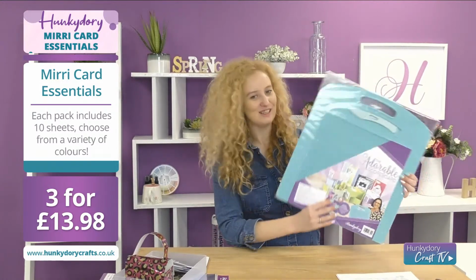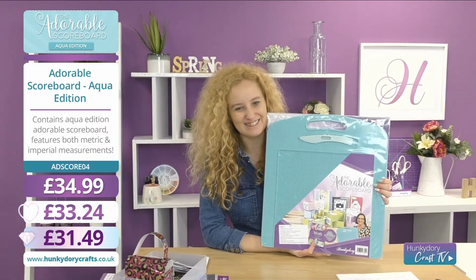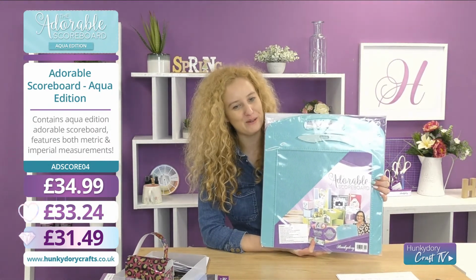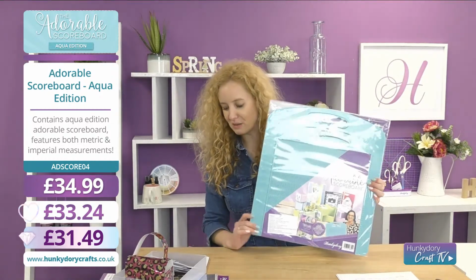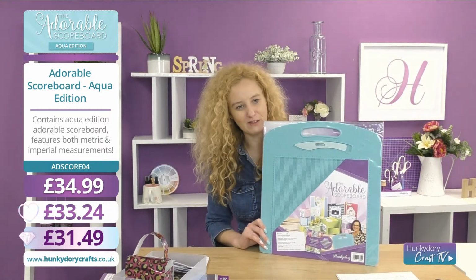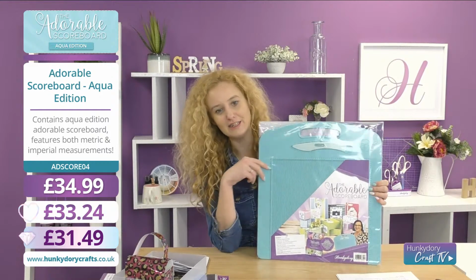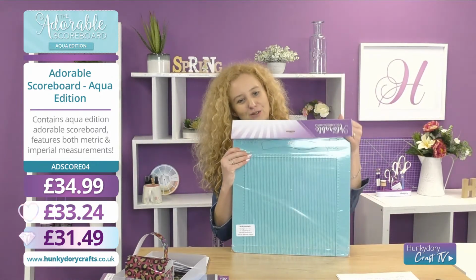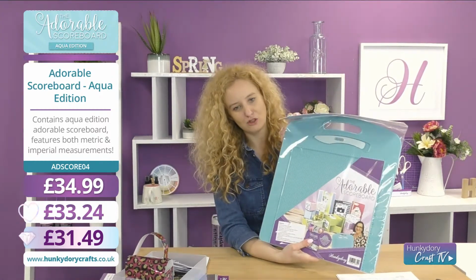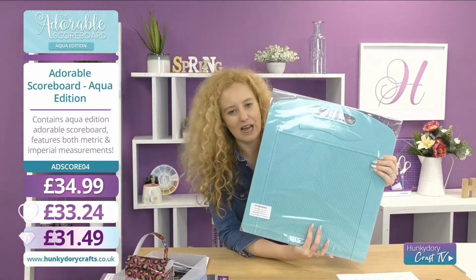Are we ready to see this bad boy as well? Oh my gosh, isn't this beautiful? Isn't it stunning? I love it. It is our Aqua Edition scoreboard here. It is so beautiful as well. We had quite a lot of comments about working out maths and whether people like to use metric or imperial. This has got both. You've got all your metric on this side, and then you swizz it round. So this is your centimetres, and then this one's your imperial. So your inches on this side, centimetres on this side. Absolutely perfect. It does tell you as well, by the way.